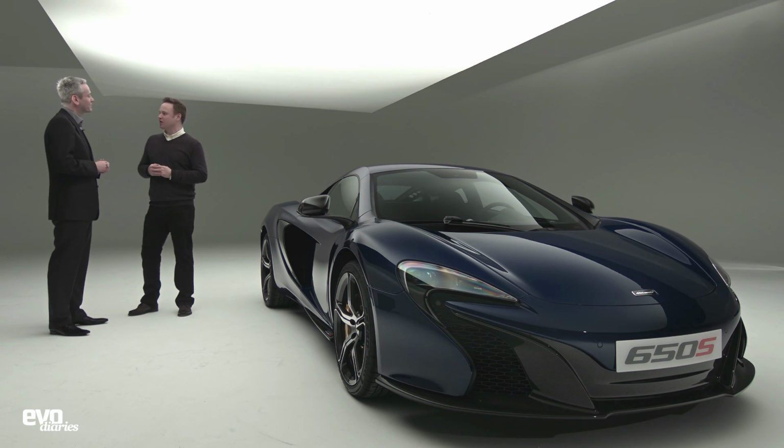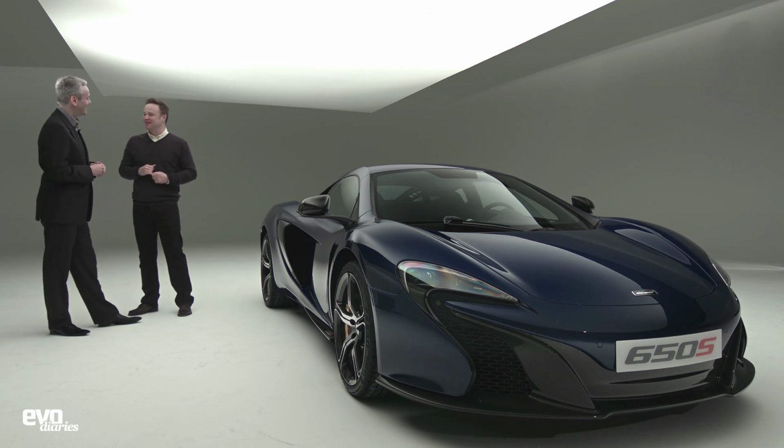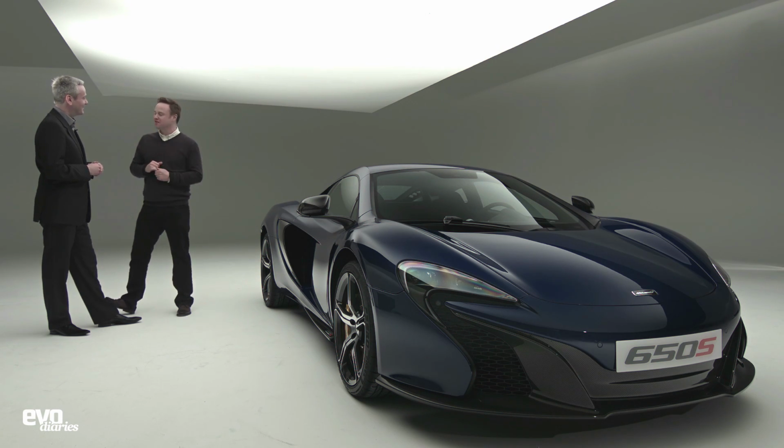Maybe one of the criticisms of the early cars was that it just didn't feel agile enough on the limit. You could drift through a corner. Obviously something that interests us greatly on Evo. Of course. So tell me more about the stability systems and the revisions for this car in particular.